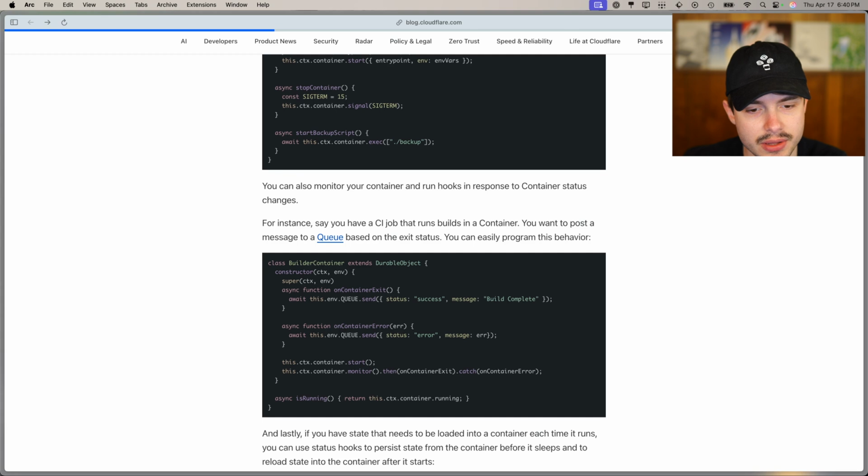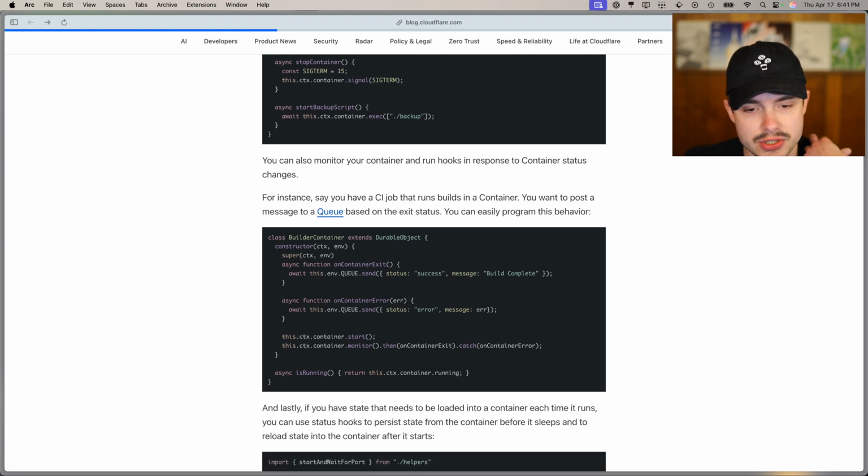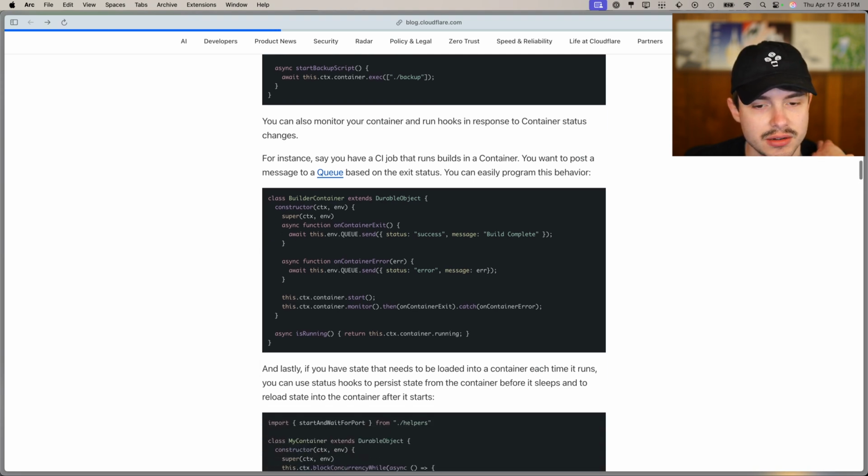Okay, so this is probably where we're attaching our effectively logging functions to our container here. So we're monitoring the container, and then on complete, when the promise is complete and succeeded, it'll call our container exit. And then when there's an error thrown, it'll call our on container error. And then we also have an is running function that'll return if the container is actively running.